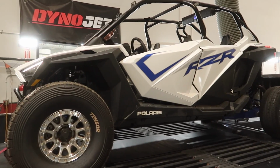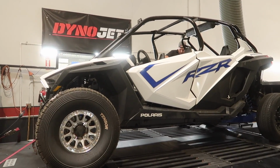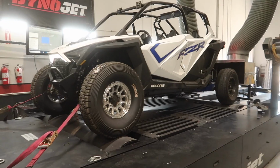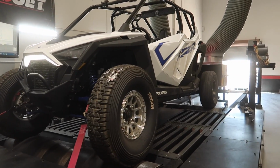So we're gonna tune this thing up. We're gonna run it stock, see what kind of horsepower she's putting down. And then we're gonna put the Power Vision on and show you guys exactly what this thing's doing. So we're predicting close to 20 horsepower, wheel horsepower, with just the tuner. So we're super pumped. We're gonna check this out.